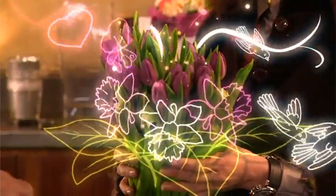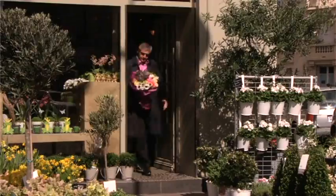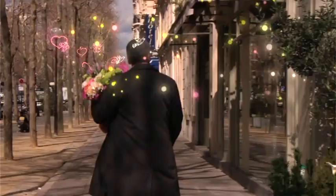Super. These tulips were still at a nursery in the Netherlands yesterday. Within 24 hours, they'll be in an apartment in Paris or somewhere else in Europe. How do they do it?